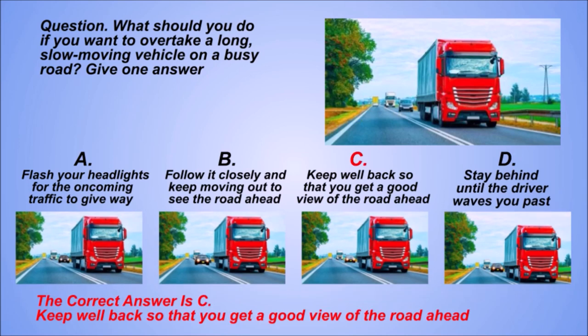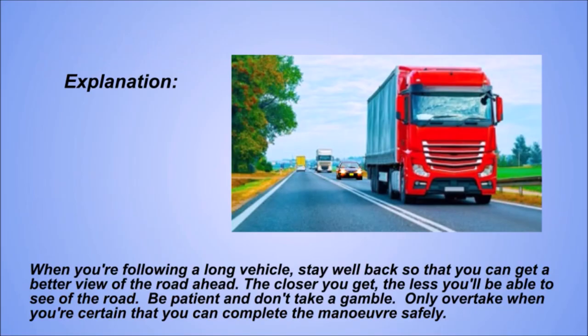The correct answer is C. Keep well back so that you get a good view of the road ahead. Explanation: when you're following a long vehicle, stay well back so that you can get a better view of the road ahead. The closer you get, the less you'll be able to see of the road. Be patient and don't take a gamble. Only overtake when you're certain that you can complete the maneuver safely.